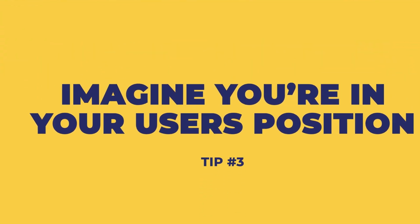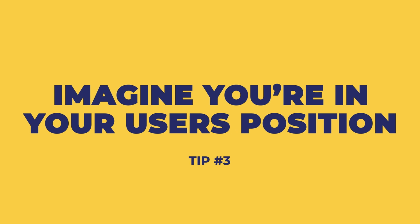All right, tip number 3. Imagine you are in your user's position. Always keep your audience, your potential website users, in mind. Whatever your content intends to do should be written for them. What are their pain points? What are they searching for? What do they want to know? How do you solve their problem?